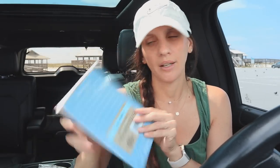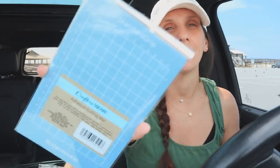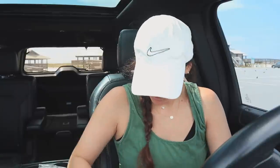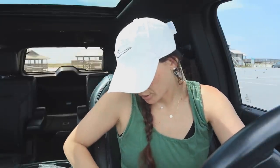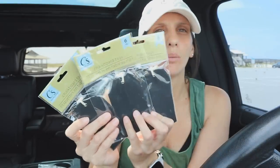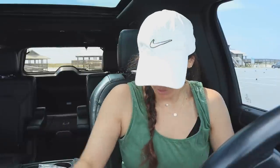You probably saw the shot of me grabbing this adhesive cutting mat. So that's brand new. You guys know Jot's my number one, but I am impressed by Crafter Square. They are always putting out new stuff. So there's that. And then I picked up more of my chalk tags. You get 6 to a pack. These are fabulous, pick them up.